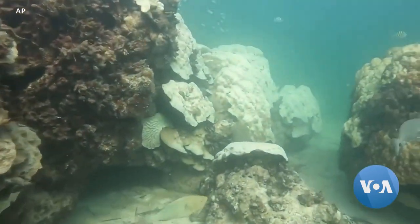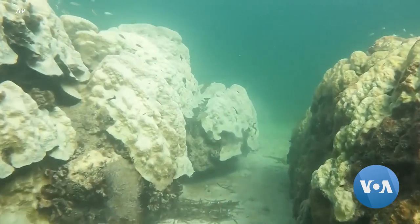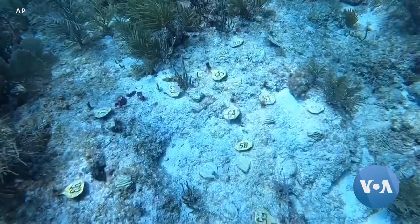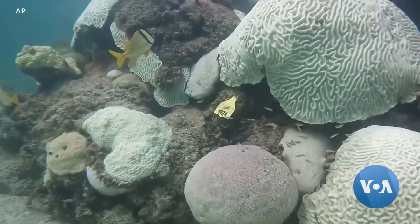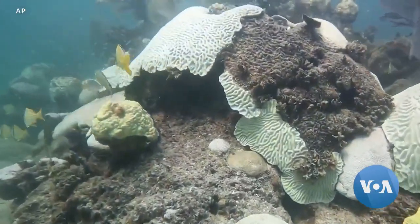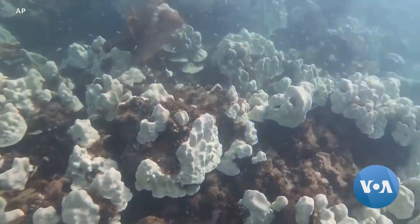Restoration projects such as these are essential. By some estimates, the world has already lost 50% of its corals in the past 30 years due to global warming. If corals die, their disappearance will have a catastrophic impact on life both in and out of the ocean.